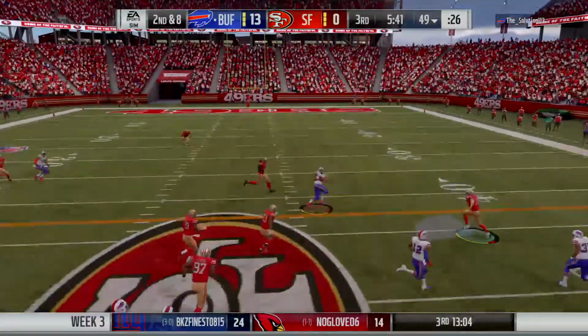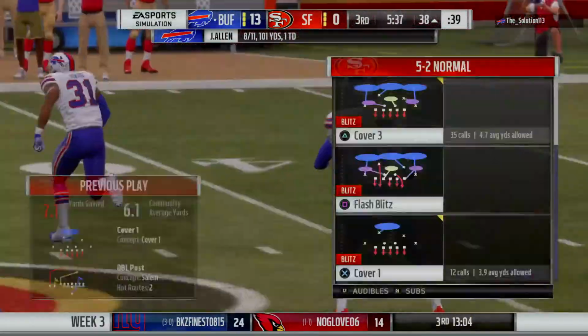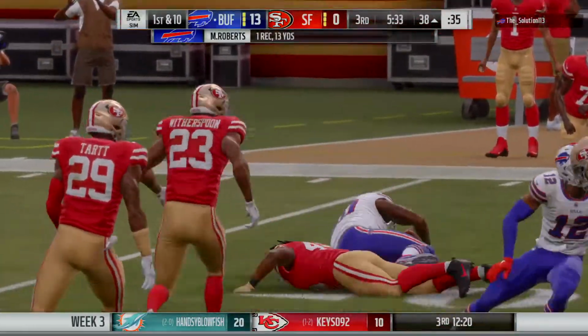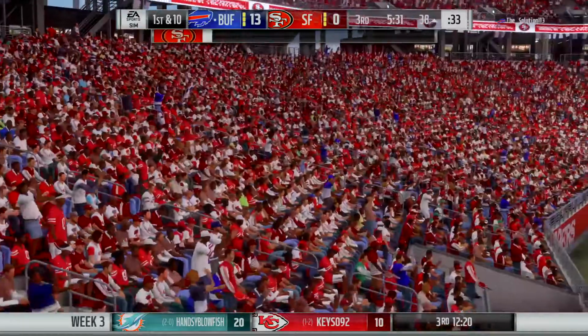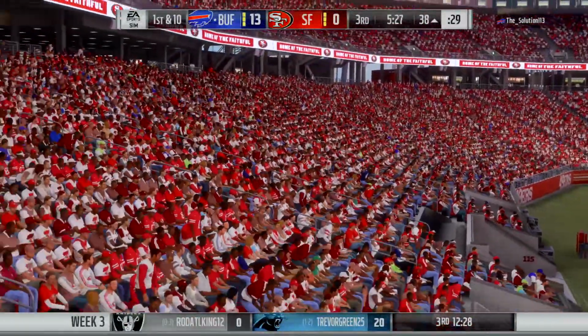Allen. Roberts with it over the middle. It's a gain of 13 and a Buffalo 1st down. Completion was given up, but that's why you play zone defense, so that you can have people around the ball when it's caught, and you don't give up much run after the catch.